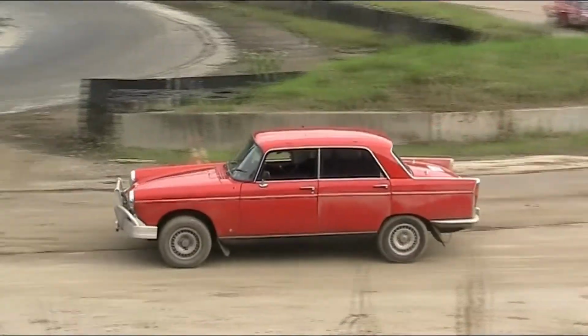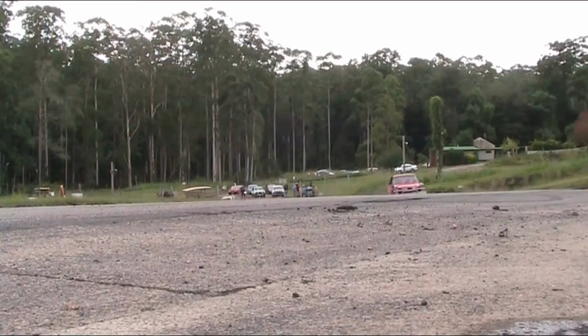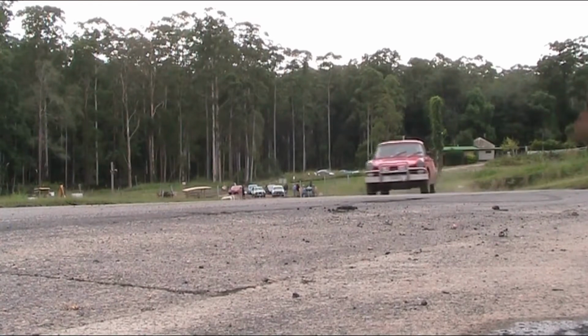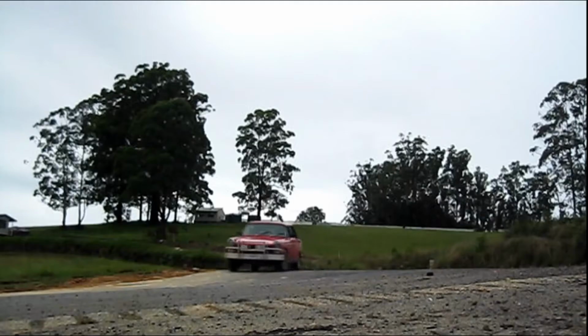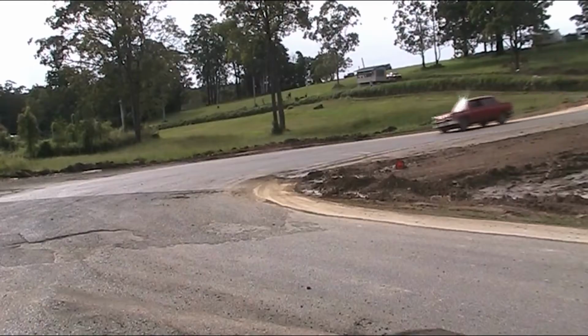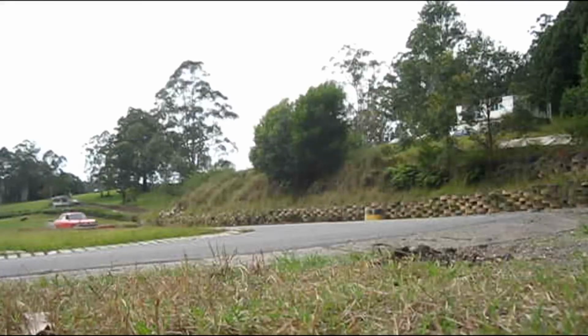Next up we have Rod here in the old Peugeot. Taken out of the pits here and up to go across the start finish line. Into turn 1 here. Mighty old Peugeot, you can't kill him. Nicely through turn 1. Down into turn 2. Decides to keep them barriers on his right.